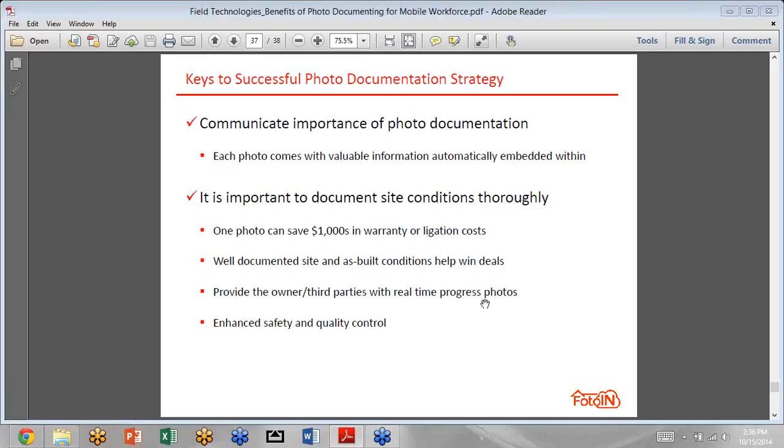And of course, let's not forget this is all for field work out there, outside of the office, so it definitely enhances safety and quality control. Sometimes when people know that there is control happening, and not just textually but with real proof, with embedded data, generally there's immediate improvement in the behavior and the situations that happen out in the field.